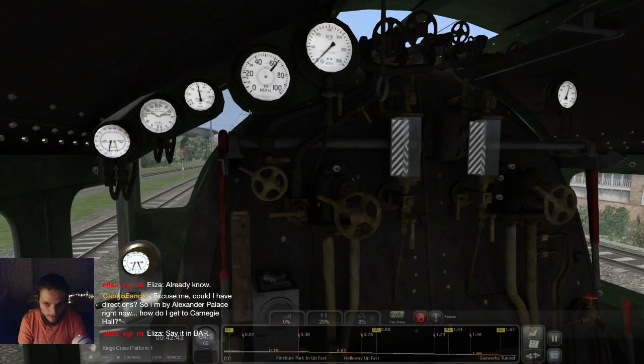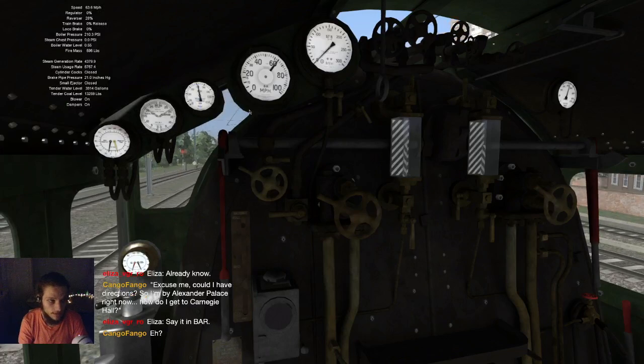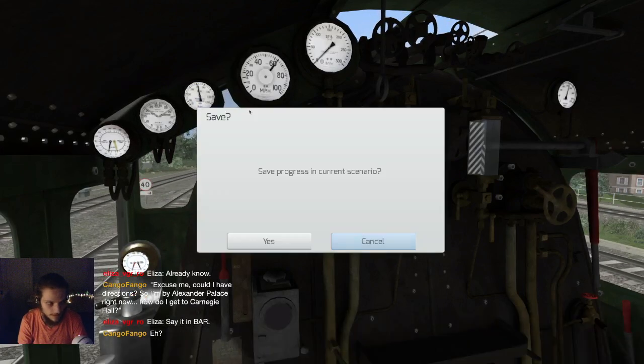Okay, there's a 60, then a 45, then a 15. How many miles to go? Only 2 miles to go. Well, that would be why. Let's save.